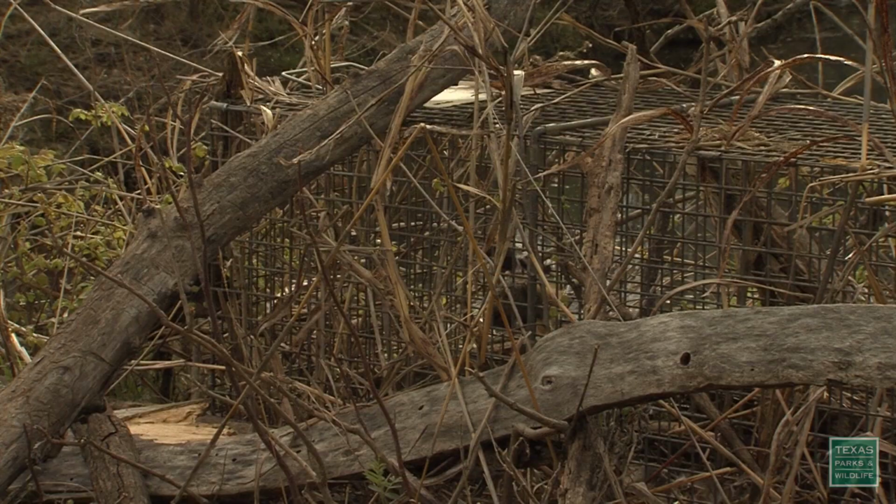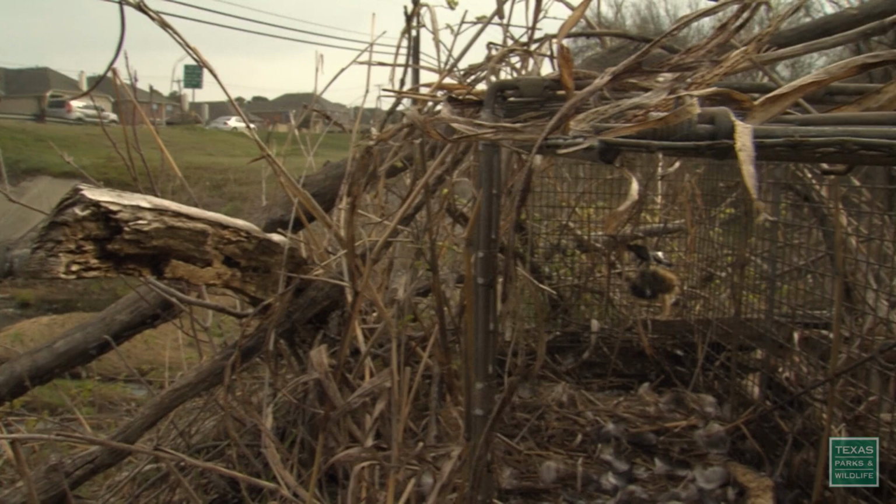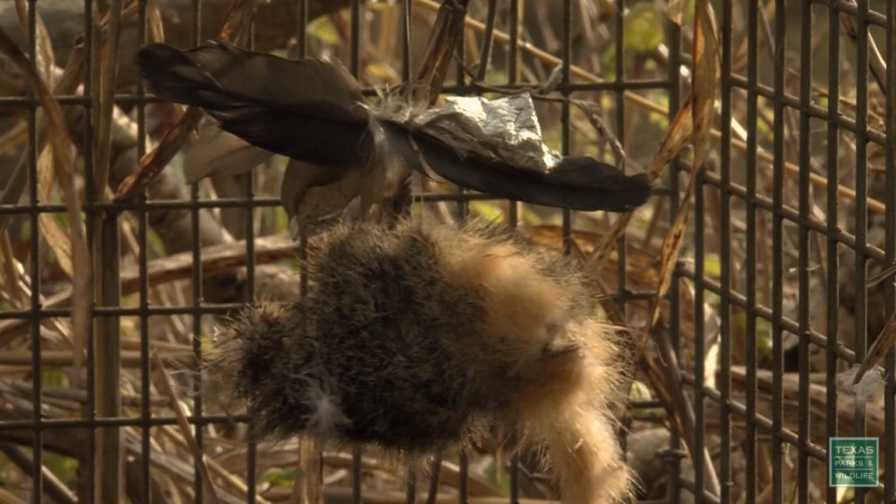Attracting bobcats requires some cat psychology. You know, they're like house cats. They're curious. They like smells. They like feathers. They like furry, shiny stuff. And if they see something move, it's going to catch their attention. Fortunately, I can use that to my advantage.